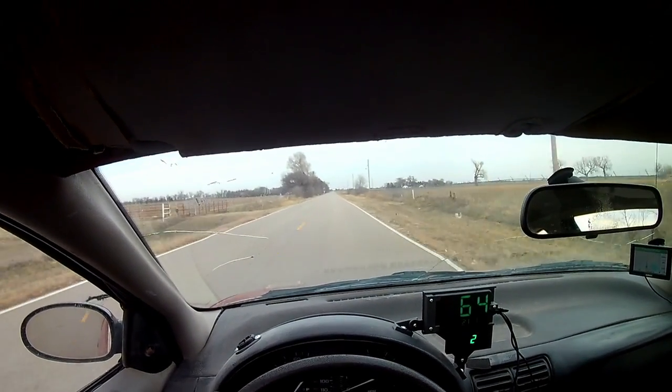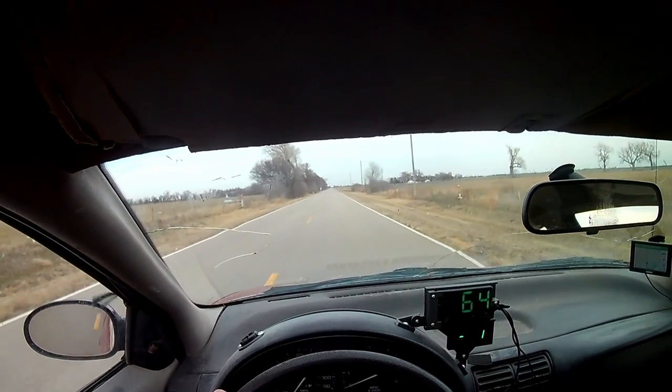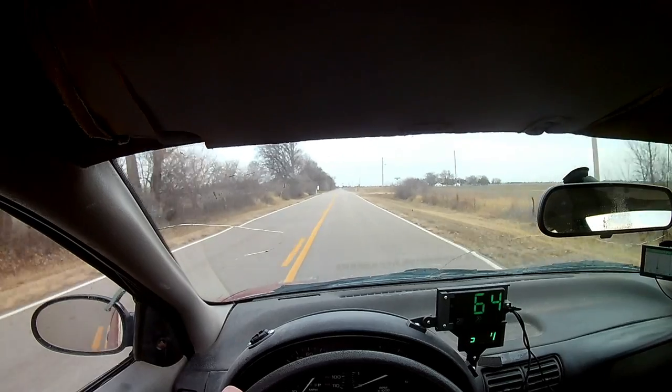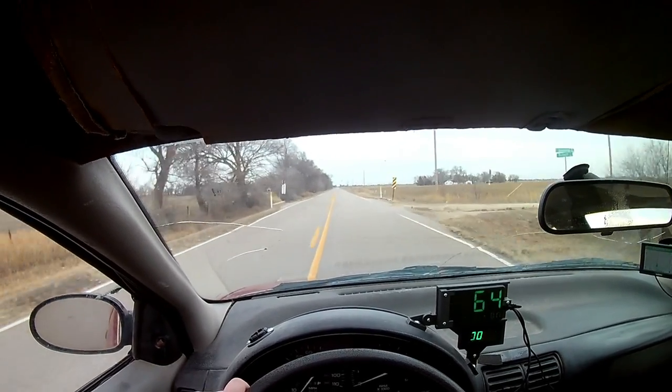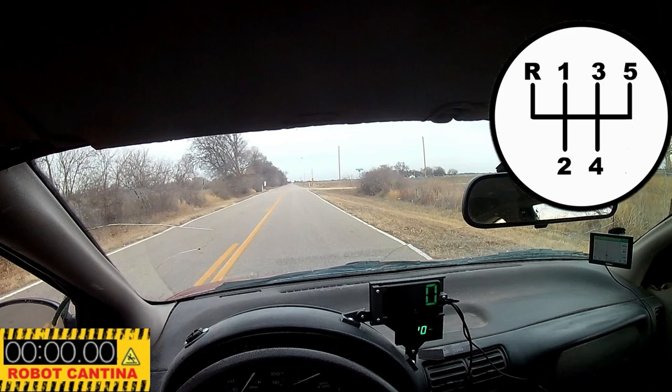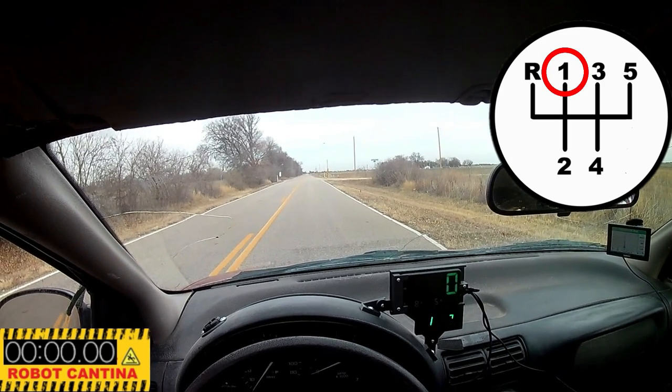Well, it seems like the combination of the smaller wheels and using fifth gear helped us get to 64 miles per hour. I wonder how much the aero mods helped. Let's do a 0 to 55 mile per hour acceleration test and see if the smaller wheels help or hurt acceleration.